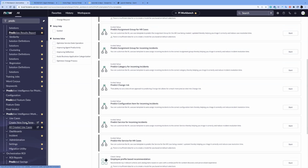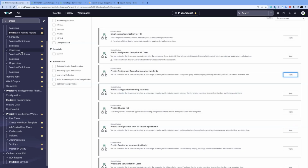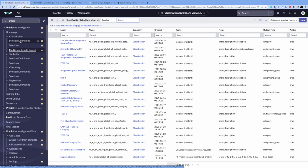Okay, so I've got this modeling ability, this workbench, just to say, if I wanted to set up quick, I could just say, I want to do this one. I click start and it starts me off on the process. But what I want to do is take you through the long-winded process so you can understand how this comes together. So in the classification, you've got what's called solution definitions and solutions. Your solution defs are your designs, your solutions are the results.